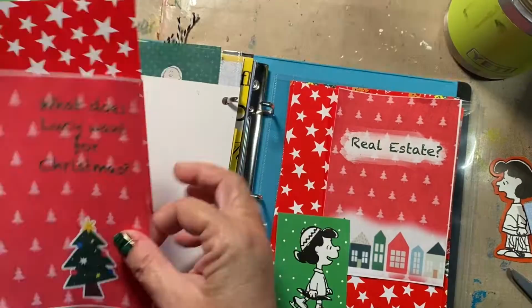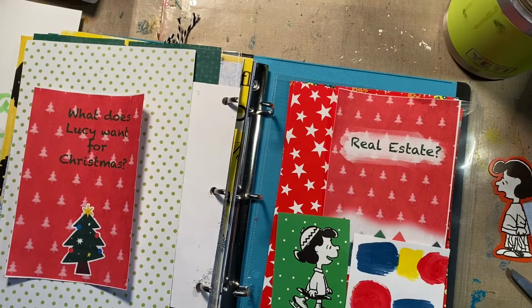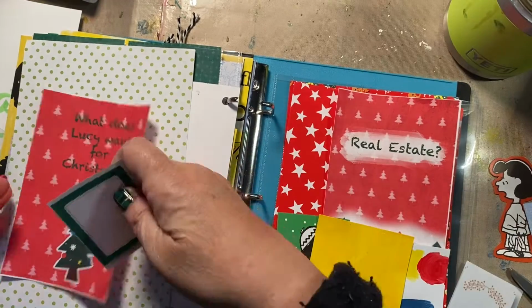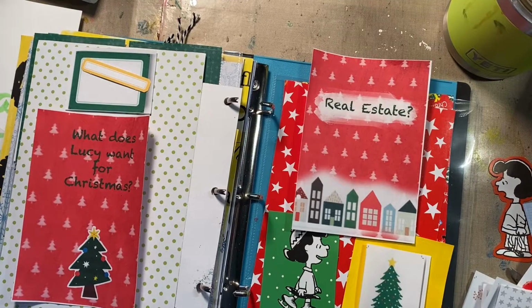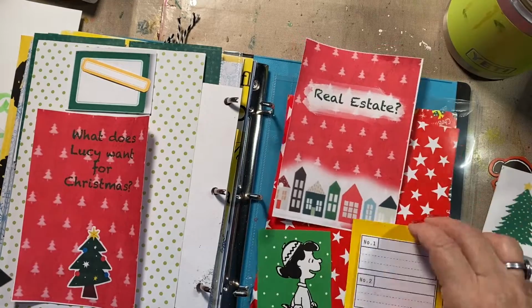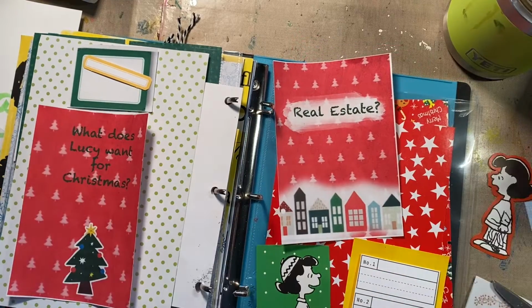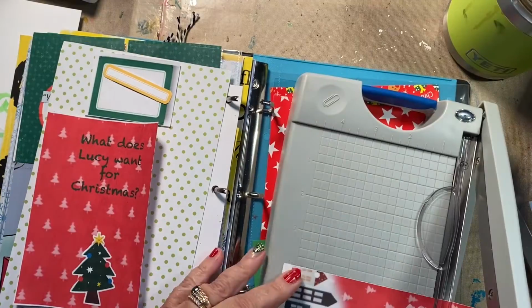So I'm making a mishmash of green and red and bringing in a little yellow, with a little bit of the journal cards that I've collected or painted myself, and the little tiny things from Elle Studio, the little text box. And I'm going to make it all work, and I like it.